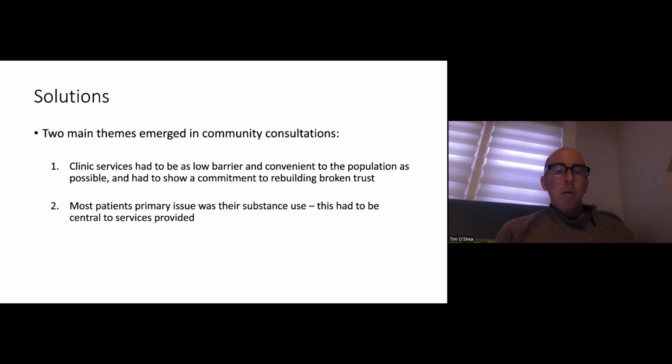What we heard fairly loudly was, again, a main theme really being a deep distrust of the medical system. And that distrust is well earned through multiple episodes of trauma that people have undergone, as well as that their friends have undergone. So the people that we were trying to reach were really distrustful of anybody who identified as part of that system.